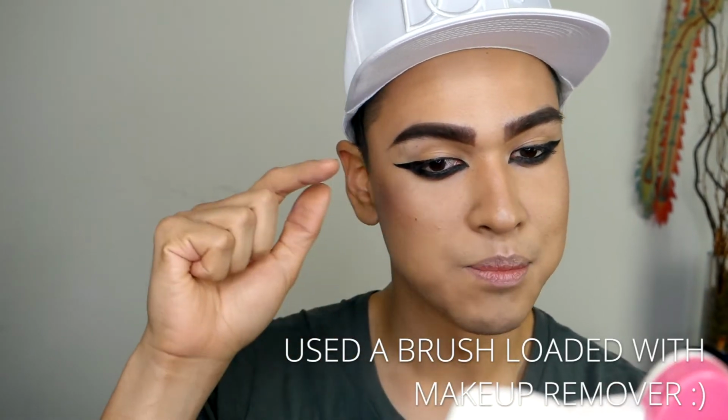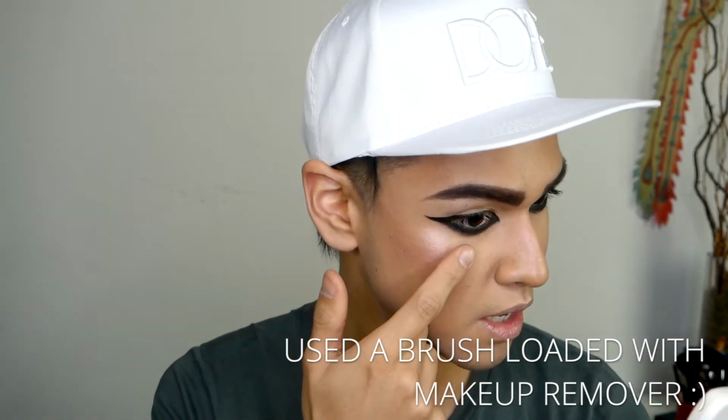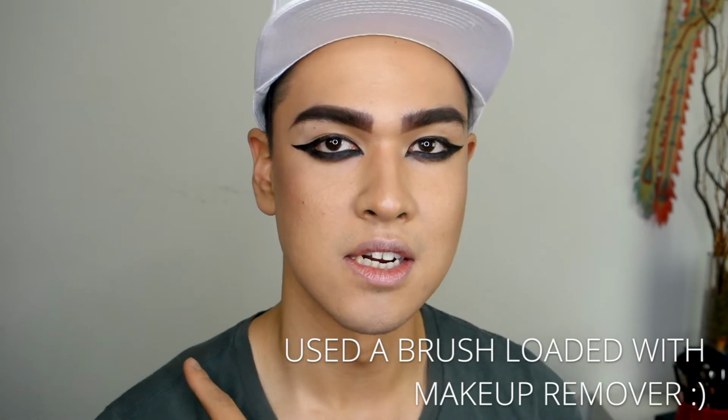Okay, so I went off camera, I fixed the bottom so it's all nice and even, and I put some mascara and a little bit of waterline eyeliner. And I think I'm gonna do some color underneath and on top to see how shadow grabs onto it, so let's go. I'm gonna use this blue, and then this baby blue on top.